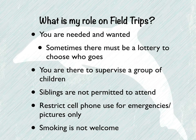So, if you volunteer to go on a field trip, what's your role? Number 1, you are needed and wanted. We can't go on these field trips unless we have parents that want to go with us. However, sometimes all parents want to go, and there must be a lottery to choose who goes. That kind of stinks sometimes, but please be patient with that. And please note that you're there to supervise a group of children, not just your own child. It's great to be there with your child and you be in a group with them, but you will be responsible for other students as well.